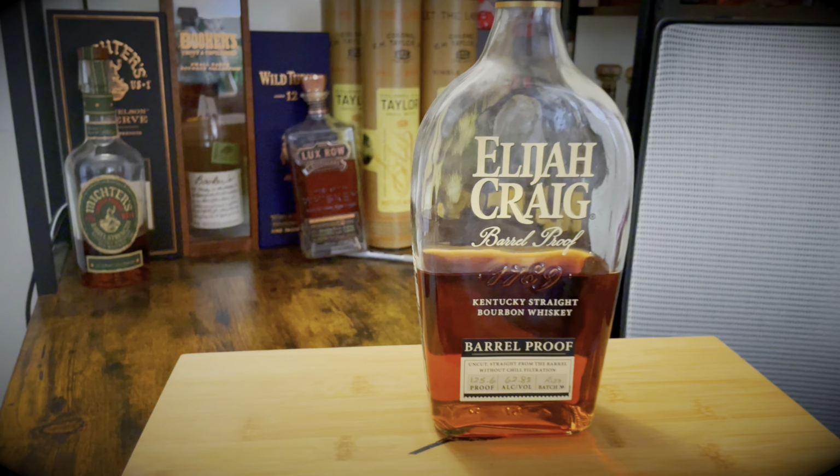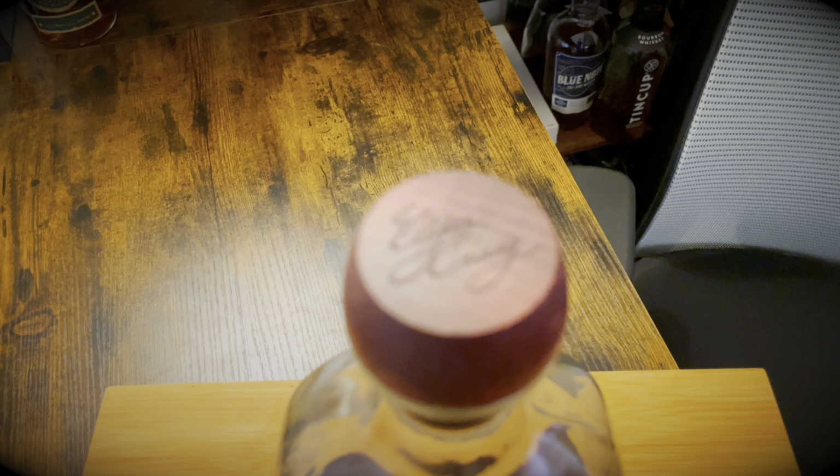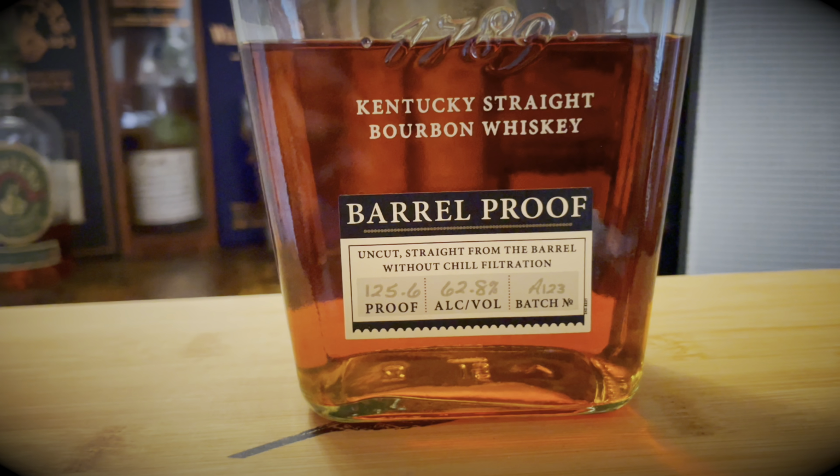So the first one on my list is none other than Elijah Craig Barrel Proof 12 Year. This one is one of my go-tos. I can drink this almost any time. I love it. The oak notes you get with the proof, it's just hard to beat. I know it's a little pricey, coming in around 80 bucks. I probably would pay up to $100 for this. I am just that much of a fanboy.